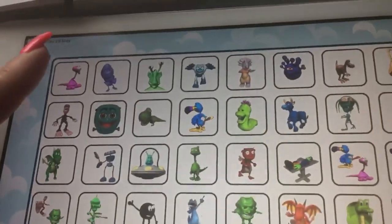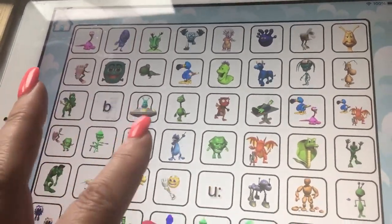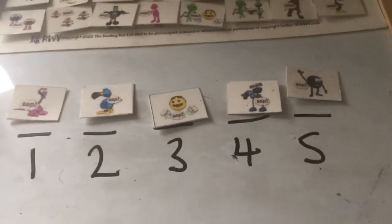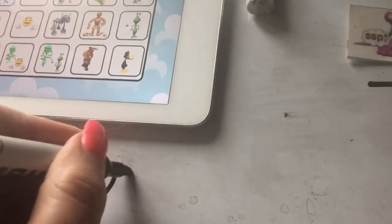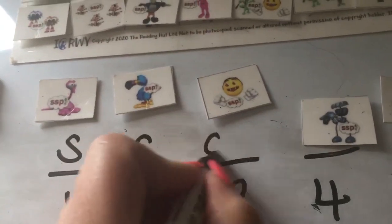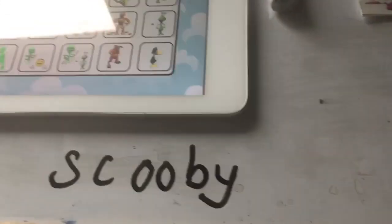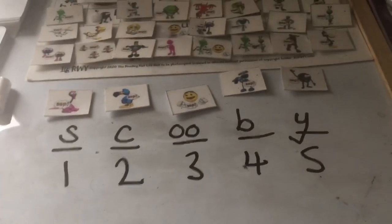Scoo. Ooh. B. E. Oh, look, there's that monster. E. Scooby. Let's just check it. Ooh. B. E. Scooby. And then they'll say, but Mummy, how do I write it? What are the sandpicks? And then you show them. And they go, oh, okay. Or they ask you to draw the pictures of the sounds. Picture for the oo, picture for the b, picture for the e in this word looks like that. Scooby. That's how you teach a child to read and spell really quickly.